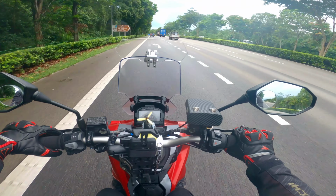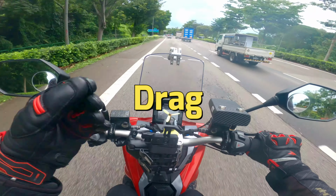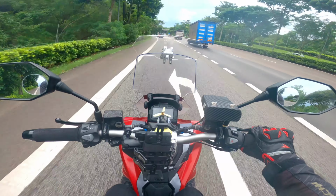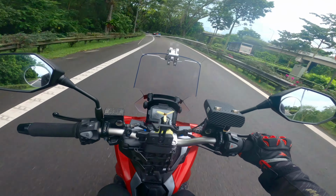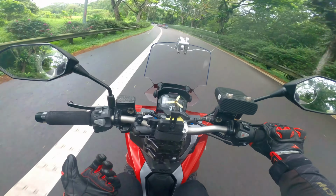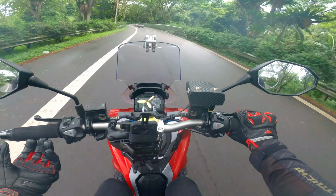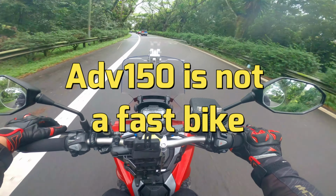Of course, with the windscreen there will be additional drag. Ever so slightly you can feel that there's a resistance when you are rolling off, though it's not particularly an unpleasant experience. But for those who enjoy riding fast, windscreen is a no-no. Well, in the first place, if you are getting an Adv150, I would assume you're not looking for speed because it's not a fast bike.